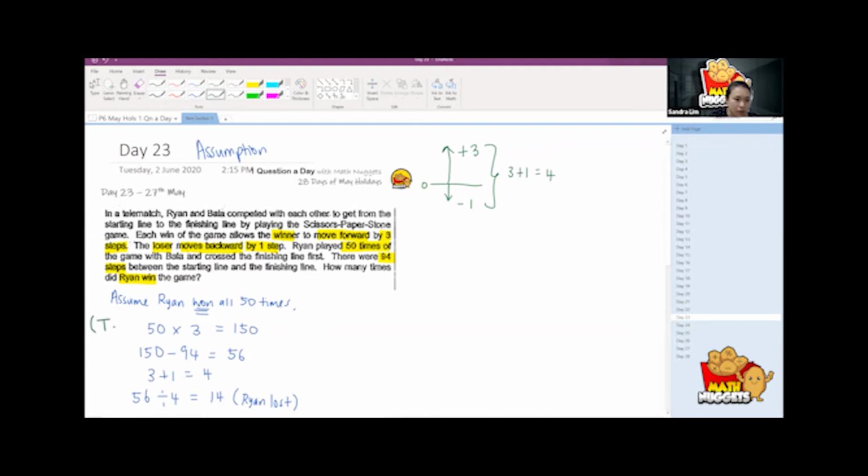So for those who need help memorizing the steps, right? First one will be total. Second step, extra. Third step, difference. Fourth step, you divide and you get the opposite. Okay, so from here we know that 14 is what Ryan lost.